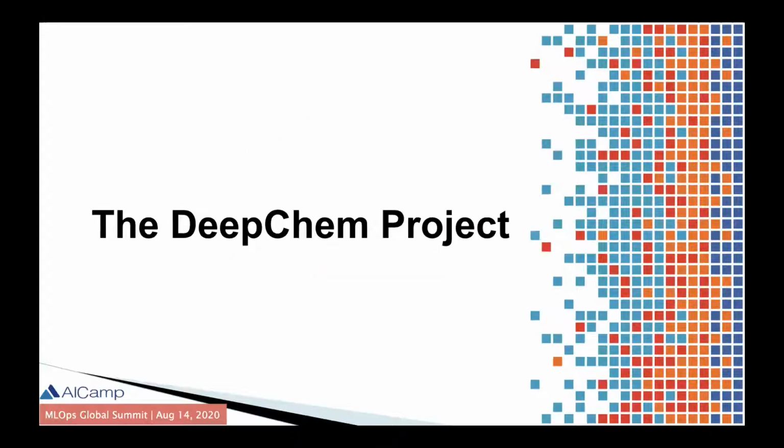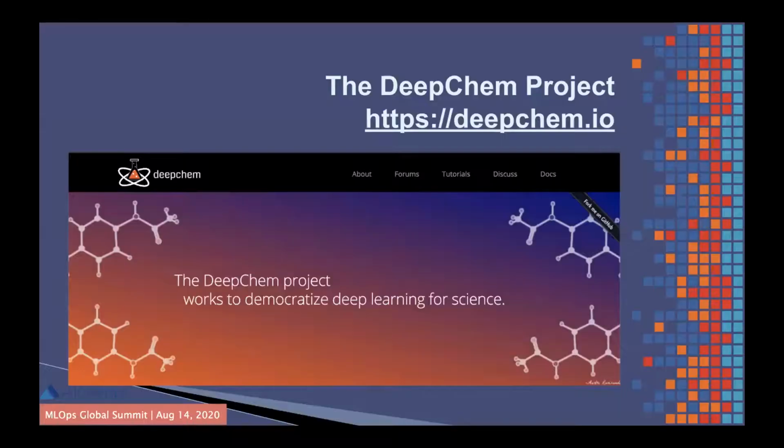In particular, I'd say that the DeepChem project has been trying to drive a culture of open source development and open source software into the molecular design community. So DeepChem's goals really are to provide high quality scientific deep learning tools. It's an open source project that was originally founded at Stanford back when I was doing my PhD. But over time, we've grown the community into something that is more open source, more anyone can join in.